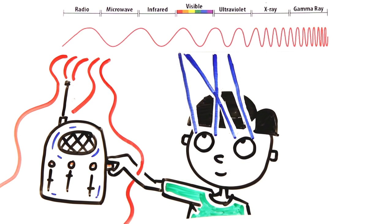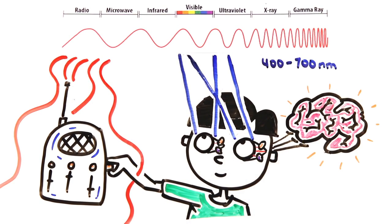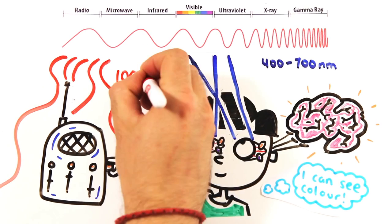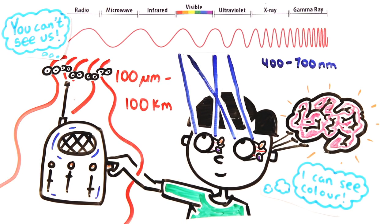Photons with wavelengths between 400 to 700 nanometers have the perfect level of energy to excite the rods and cones in your eyes, which then transmit signals to your brain that you interpret as different colors. But radio waves, which have wavelengths ranging from 100 microns to 100 kilometers, are much lower energy and can't excite your eyes, so they're invisible to us.